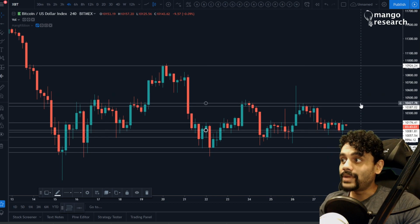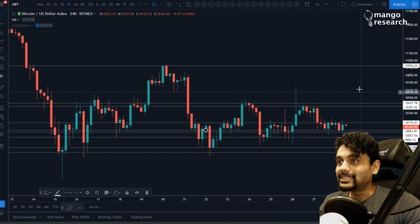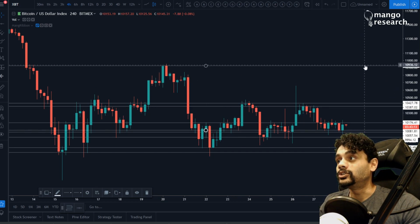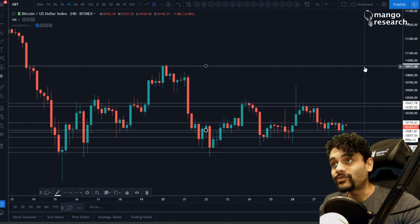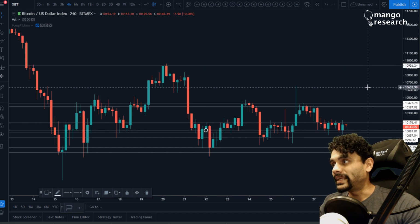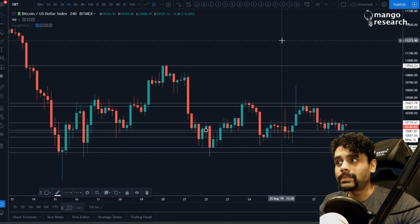Until then, if we break past this zone, 10,427, it's time to get excited. But then look at that, guys. There's still so much work for the bulls to do, right? A lot of traders will only be getting excited once we take out 10,900. I'm telling you that. I'm willing to get in around 10,700, but that's because of my technical analysis. But this is how a lot of traders are going to be looking at it. This is the very simple way of doing it.